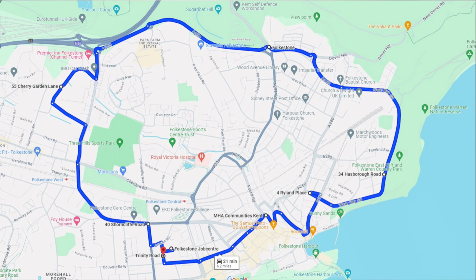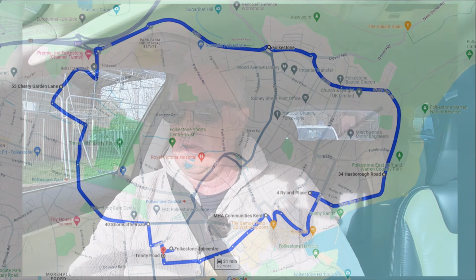However, I think it would be good. I'll put it on the screen for you, the route I'm going to take. Now, DVSA no longer publish driving test routes. I don't know why. Maybe it's because they don't want people to be aware of where they're likely to take their test. But yeah, let's get this one cracking.